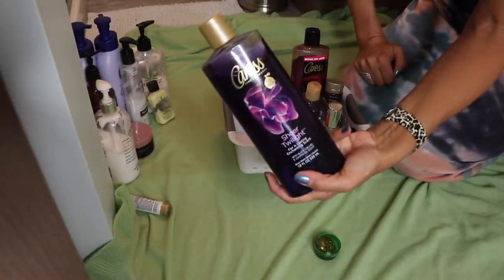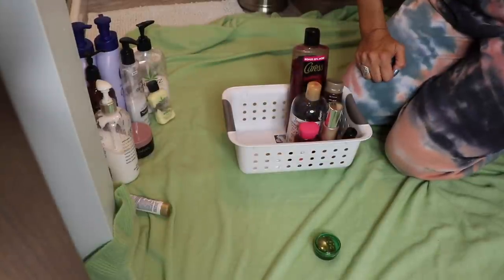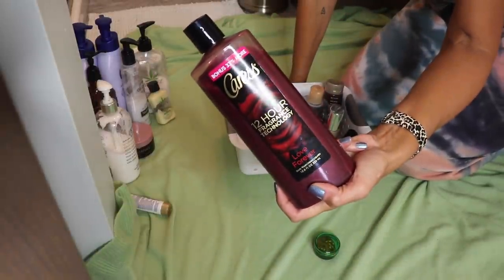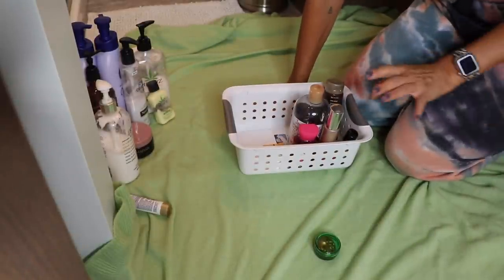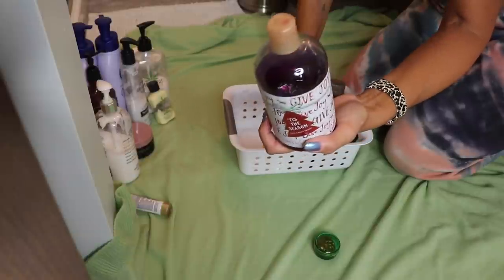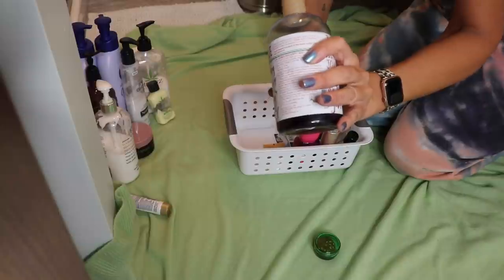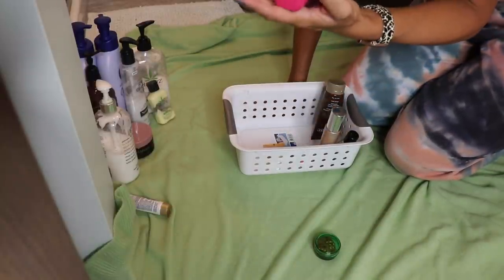Caress Sheer Twilight. This is as old as dirt. I'm getting rid of it. Another Caress one. Love Forever. I don't like the scent of this. I don't even know where this came from. Maybe my mom brought it up, but I'm throwing it away and we just won't tell her. Tis the Season from Bath and Body Works. This is old. It's probably been in there for 2 Christmases. It's going in the trash. It feels so good to get rid of stuff, doesn't it?